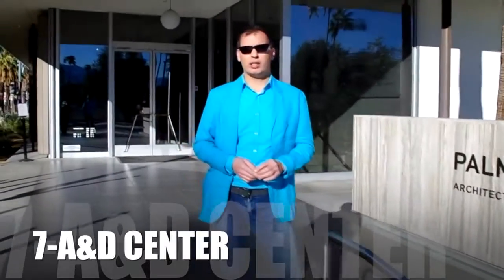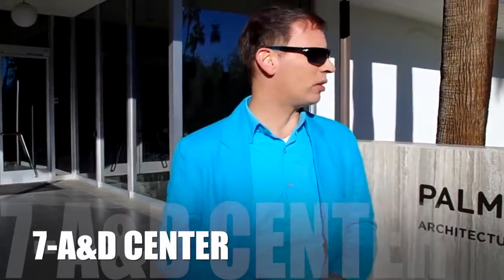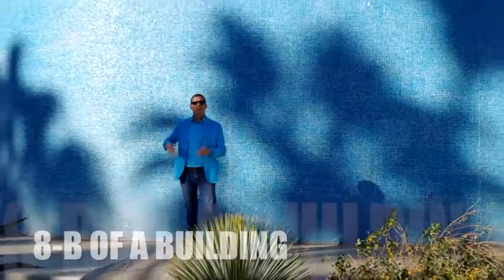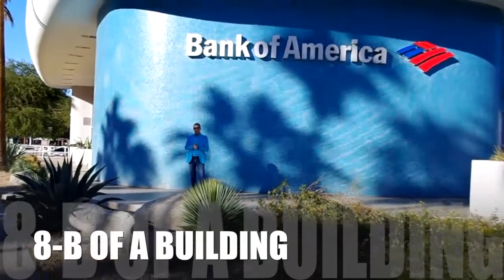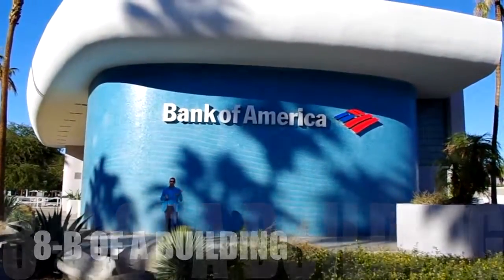If you want to take your knowledge of architecture and design in the desert a little bit deeper, check out the Palm Springs Art Museum A&D Center. It's really where it's at. The Bank of America building will make you go hey, hey, hey. It was inspired by a design of Le Corbusier.